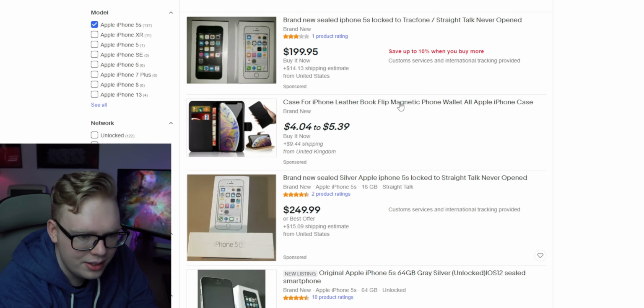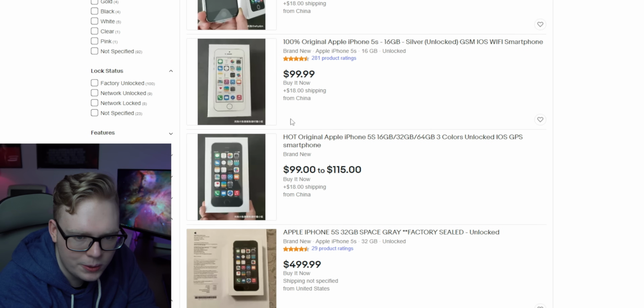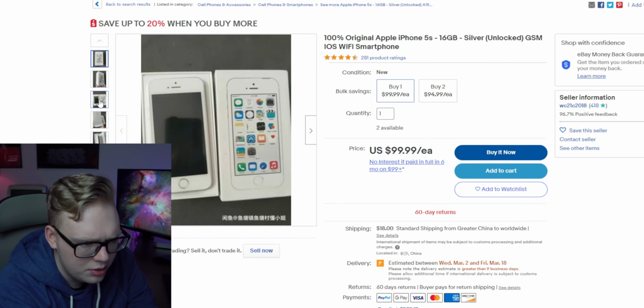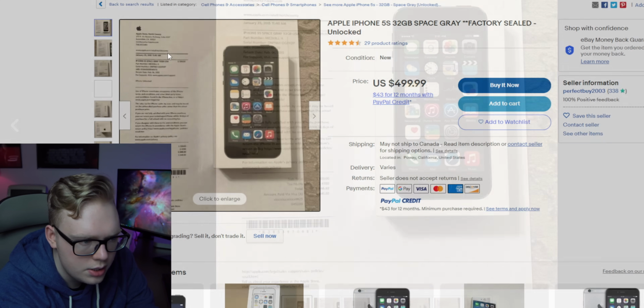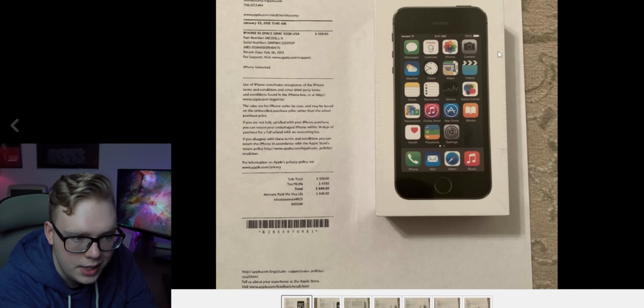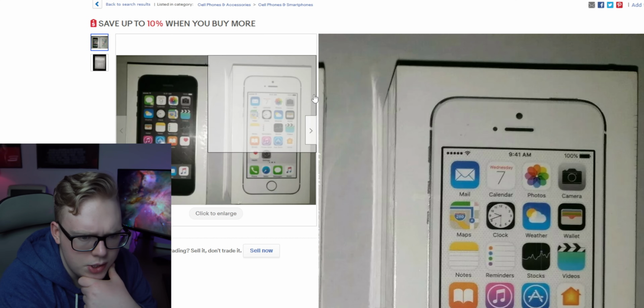137 5S's, what? Oh, they're still counting these. This is not an iPhone 5S. We're getting the China dealer who's not actually sending original new iPhones. Factory sealed 32 gig 5S. This looks pretty legit. He's even got the receipt from 2015. So this is iOS 8. That's $500, about what I would expect. This one's only 200 apparently.